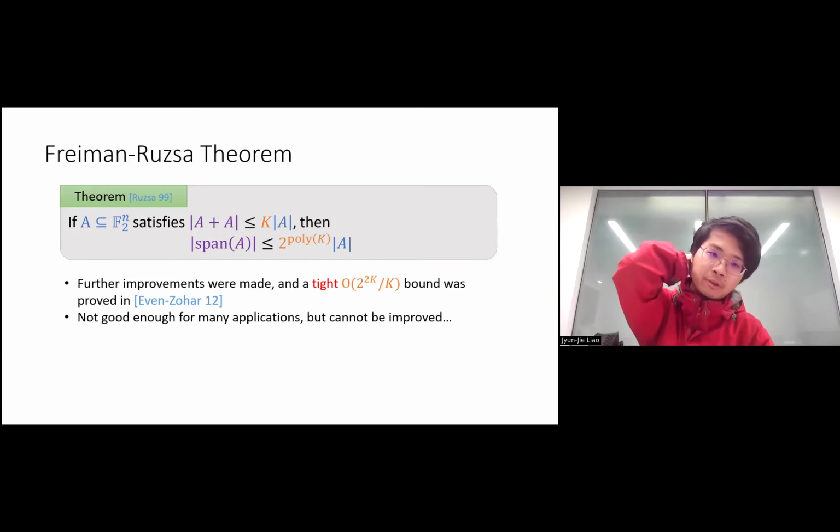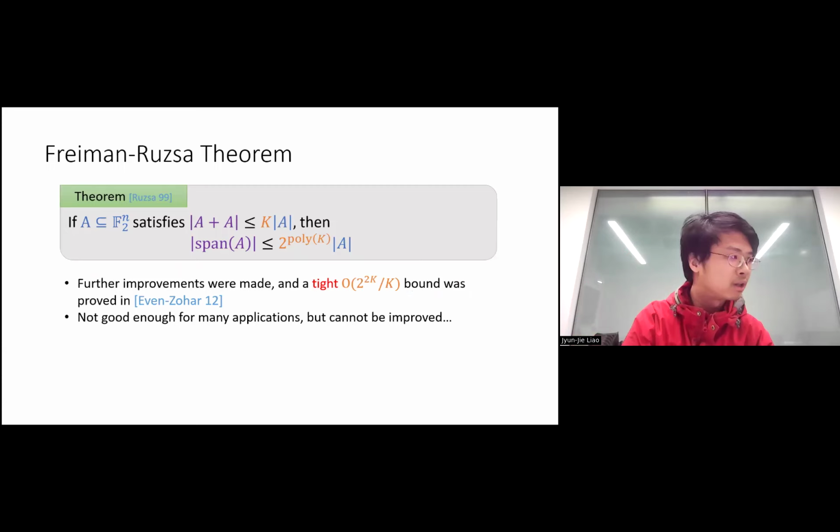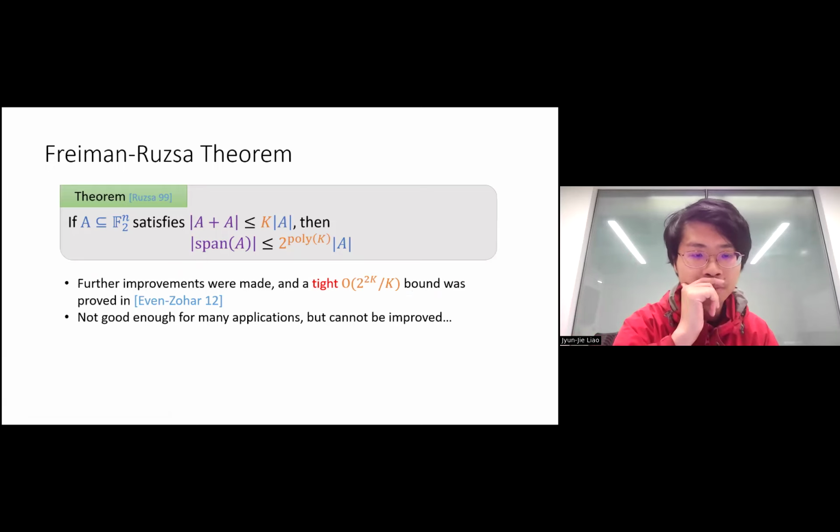It is a theorem proved by Ruzsa that is an analog of an older classic theorem by Freiman that works in the integers. The Freiman-Ruzsa theorem says that if we have a set A in F_2^n which has doubling constant K, then the size of the span of A will be bounded by 2 to the poly(K) times the size of A. And we have seen from our second example, the union of translates of a subspace, that the span of A needs to be exponential in K times the size of A.